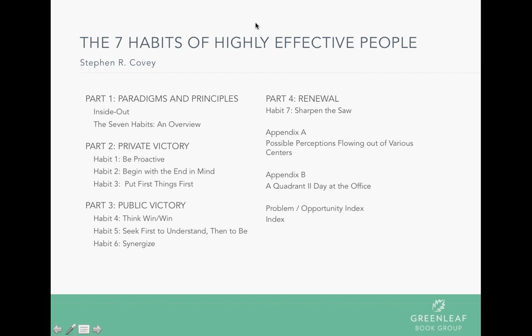And what I've done here is captured a couple of tables of contents to show you a shorter, more high-level table of contents / outline, and a longer, very detailed table of contents / outline. So here we have The 7 Habits of Highly Effective People by Stephen R. Covey. This would be one of those business books that I think most CEOs and leaders have read.